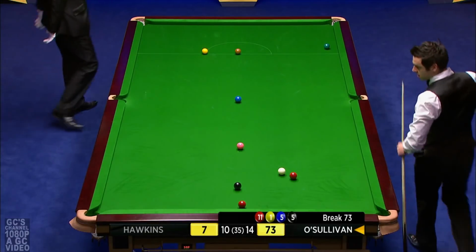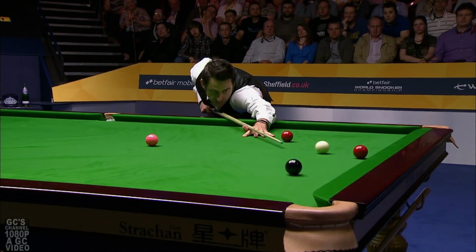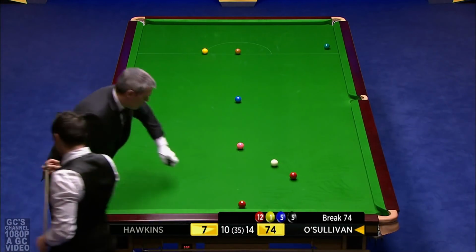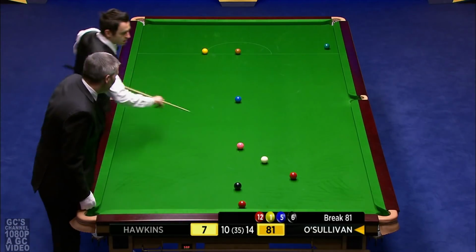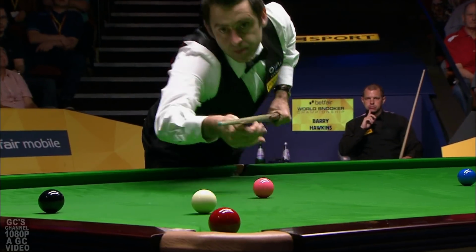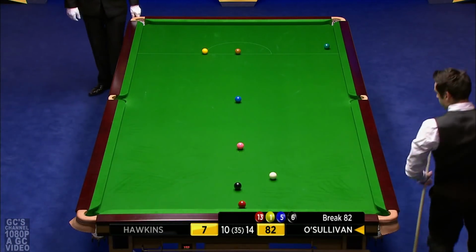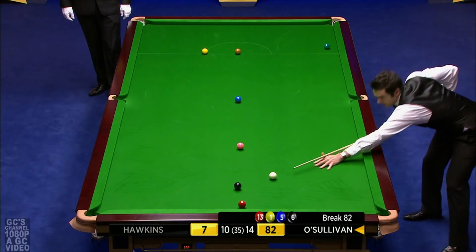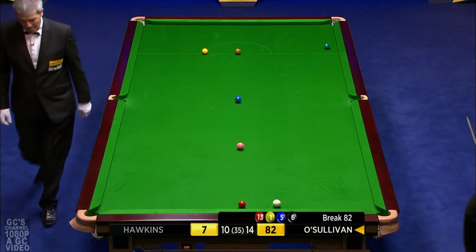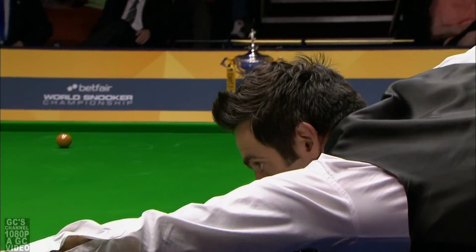And he's made 73 in counting, which could possibly end up being the 54th century of the tournament and the 13th for Ronnie O'Sullivan. Another exhibition position. The break goes to 81, 82. It's all about the tricky red along the cushion as to whether he gets another century. If he does, of course, it'll extend the winning centuries in the final to six.